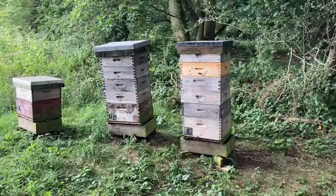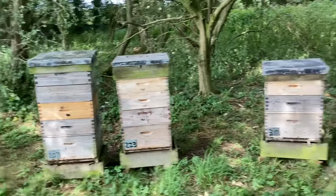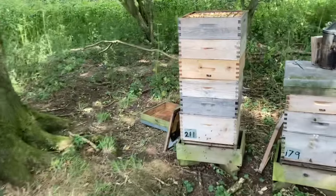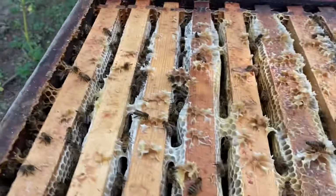One of the sites that I left on the low ground didn't take to the moor. They've all got some honey on. In fact, they've all got quite a lot of honey on. One here with 5 supers on. I've just pulled the crown board off and they are stowered out.